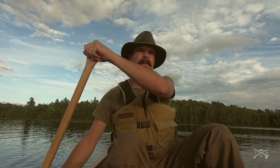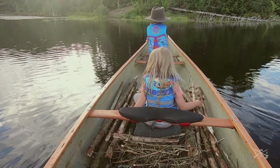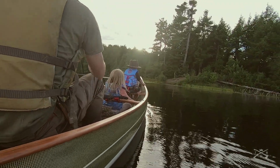Well, we just grabbed a bunch of firewood, went over to one of the portages, and there's just firewood all over the place. Looks like it's never been touched, so that worked out pretty well. But we're just heading back to camp now, and we're gonna get the fire going and get dinner started. Got macaroni and cheese tonight.